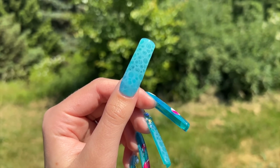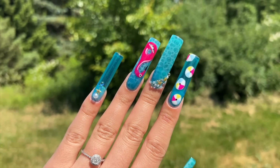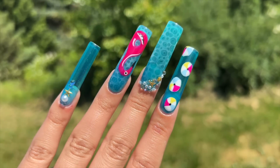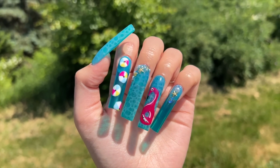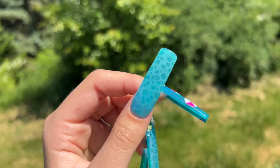The outside shots of these nails were so irresistible. I loved the jelly polish outside in the sun. They scream pool party to me. I love these nails so much, and I am so excited that it's getting warmer. The pools are warming up, and I can finally go swimming, and these nails just make everything 10 times better.